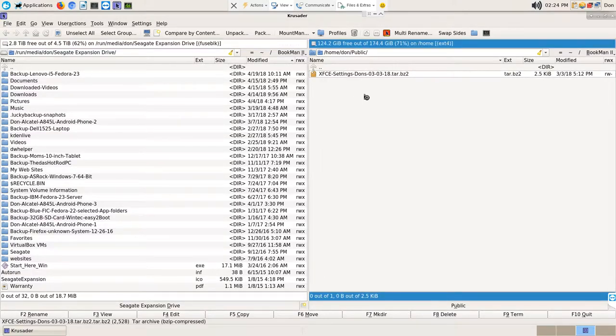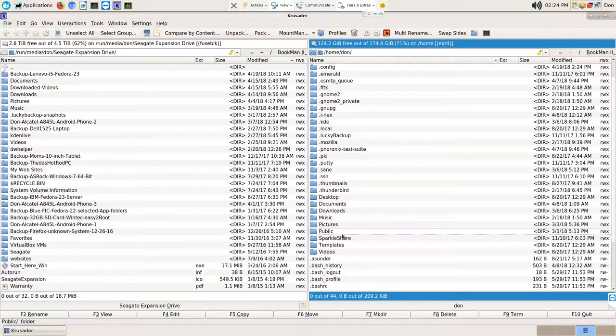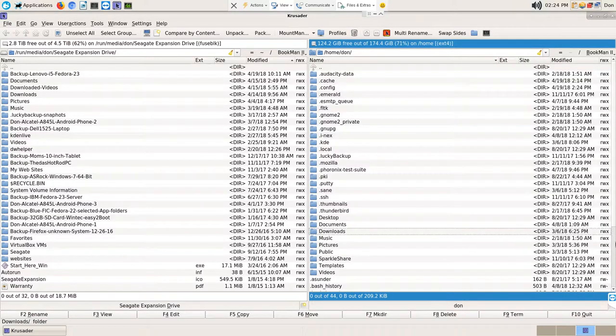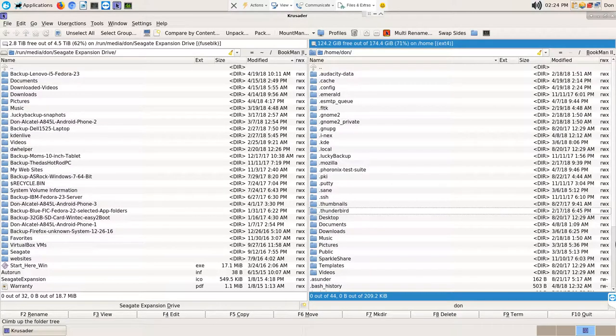In my backup drive, I could, but the reason I put that in public is so that I could share it on the network. No templates, no videos. Yeah, I don't have much. Now, the more I think about all this, the more I'm thinking, okay, Thunderbird is there, but I think that's probably not been synced. I don't think I've ever opened it. I might have opened it, but I haven't ever used it.